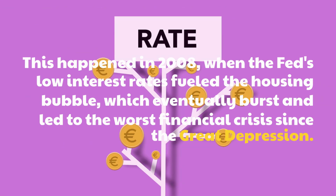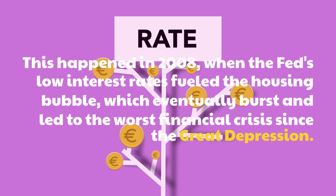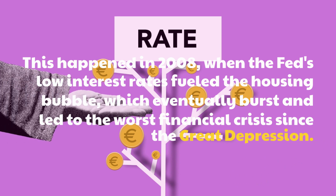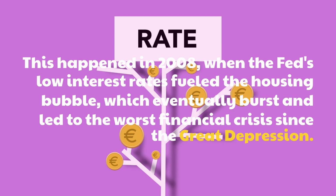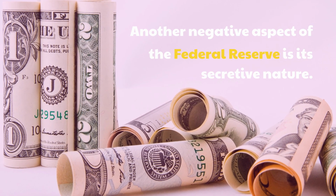This happened in 2008, when the Fed's low interest rates fueled the housing bubble, which eventually burst and led to the worst financial crisis since the Great Depression. Another negative aspect of the Federal Reserve is its secretive nature.